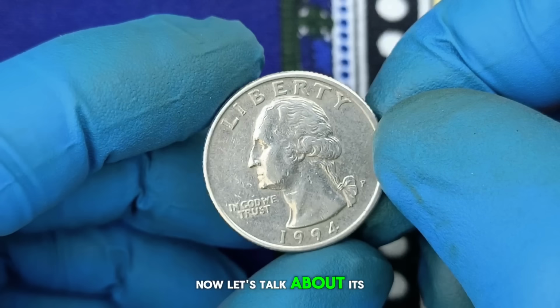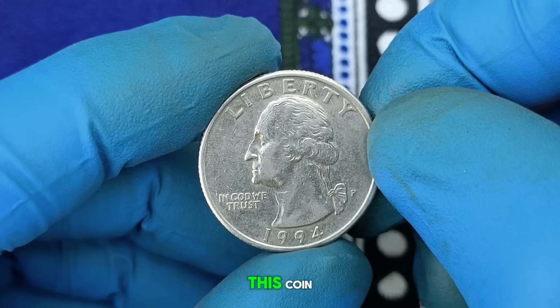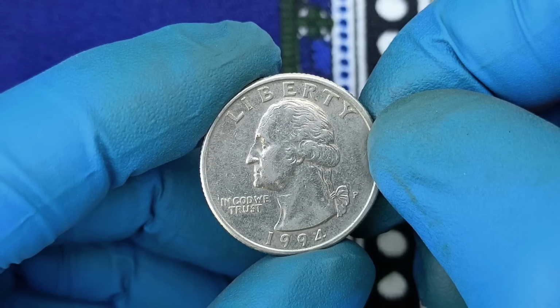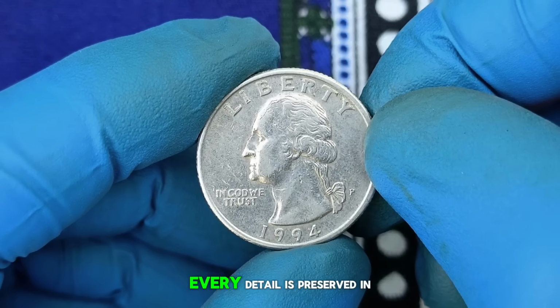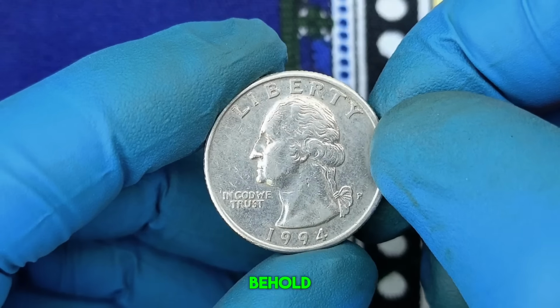Now, let's talk about its condition. Uncirculated and boasting a brilliant silver color, this coin is a testament to the impeccable craftsmanship of the United States Mint. From the sharpness of Washington's features to the crispness of the eagle's feathers, every detail is preserved in pristine condition, making it a sight to behold.